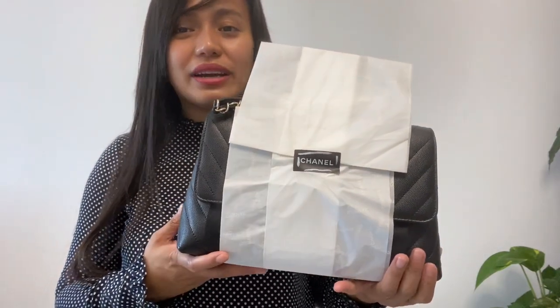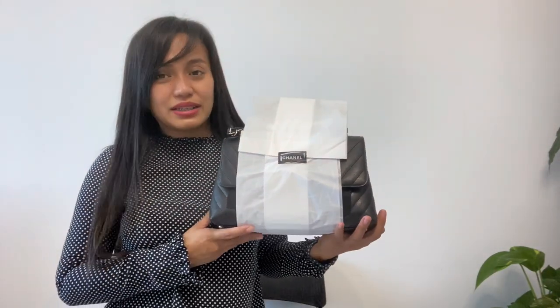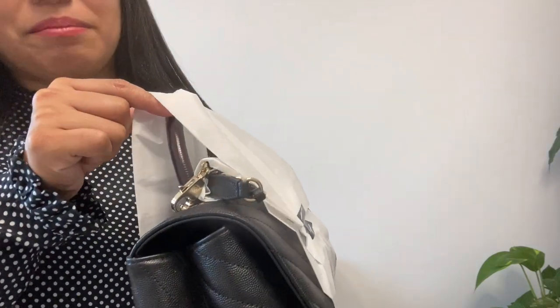Let me just put this one here. So here it is, your Chanel Coco Handle in medium size, in chevron pattern, and it's in lizard burgundy top handle. Oh my god. This is so precious.